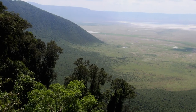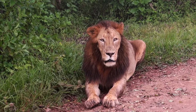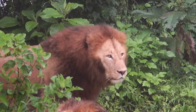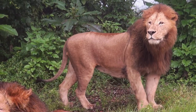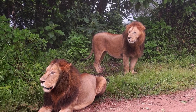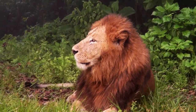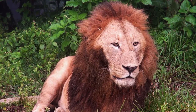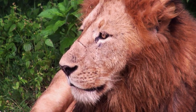Just when we were on top of the ridge, where there was a toilet facility, our guide asked if we wanted to use it. We declined. And seconds later, these two large male African lions emerged from behind the facilities. How differently history could have developed. A darker, fuller mane indicates a healthier animal.